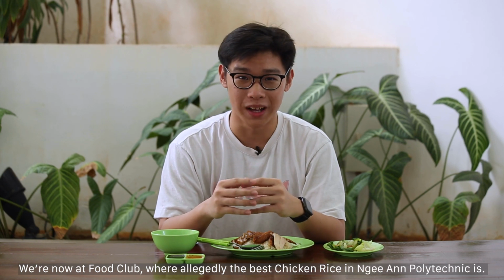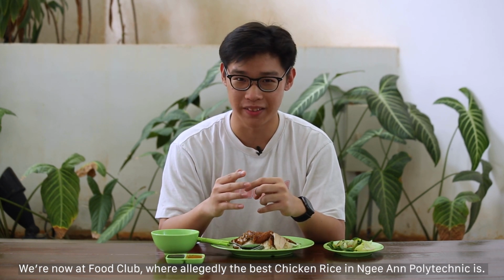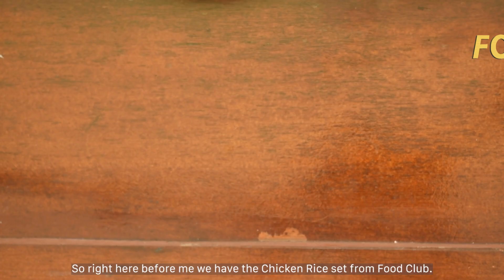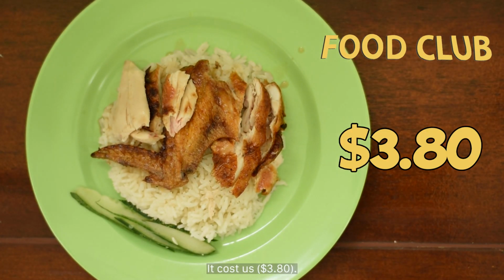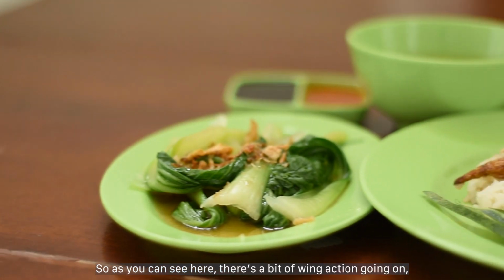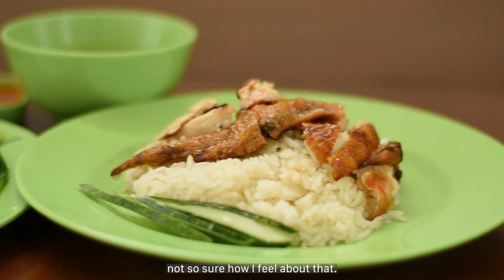We're now at Food Club, where allegedly the best chicken rice in Ngee Ann Polytechnic is. Well, I'll be the judge of that. So right here before me, we have the chicken rice set from Food Club. It cost us $3.50. So as you can see here, there's a bit of a wing action going on here. Not so sure how I feel about that.